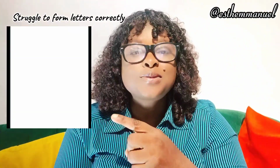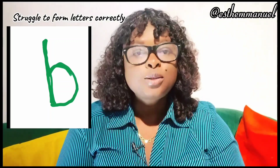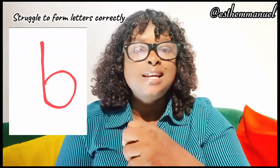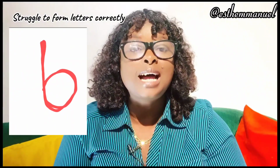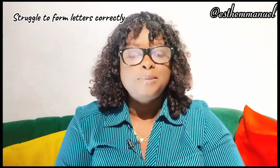The main sign of dysgraphia is messy handwriting, when a child can write on the line but forms letters badly. But there are other signs that you can also look out for. They can struggle with forming letters correctly. So, for example, this is how to form the letter B correctly. But a child with dysgraphia would form it like this. You see, it's incorrectly formed. It's like from down to up when it comes to the curve instead of up to down. So that is a sign that the child has dysgraphia.